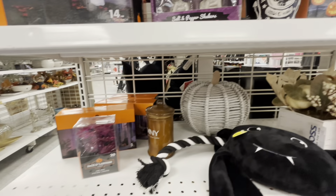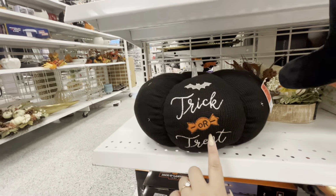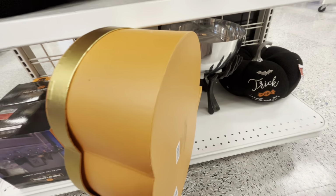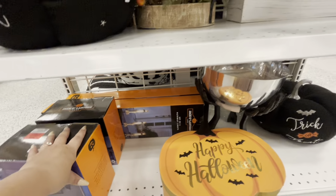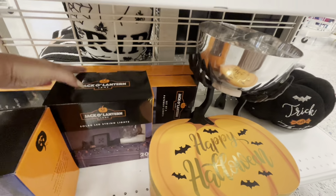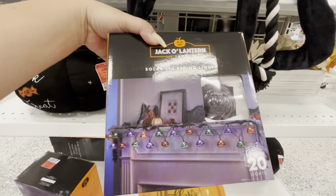Let's see, more pumpkin. This one I think we've seen, right, with the candy. $8. The Halloween box is cute. This is $5. Oh, wait a minute, look at these. Have we seen these? These are nice. Oh, these are different too. Wait. Look, the pumpkin lights. They're so cute.